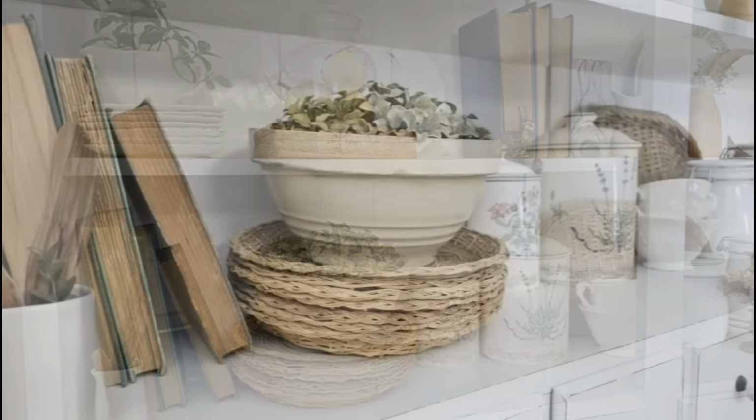This is a freezer basket. I have 2 of these under my church pew, and this is how I have this one styled, with a stack of these, but that area was way too messy for me to photograph, so I put it up here.